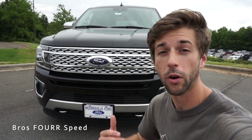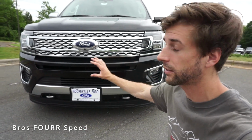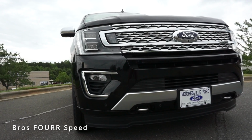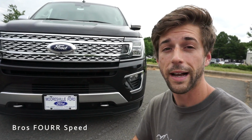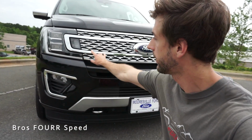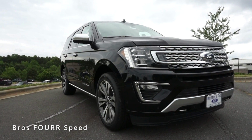For the size of this vehicle, this is a massive grille, but I think it blends very nicely. You can see all the chrome that runs throughout it, along with a really nice pattern in the mesh behind it. My favorite part is the fact that it actually protrudes into the headlight housing. So you'll see the LED headlights with the turn signal separated by the chrome trim from the grille.